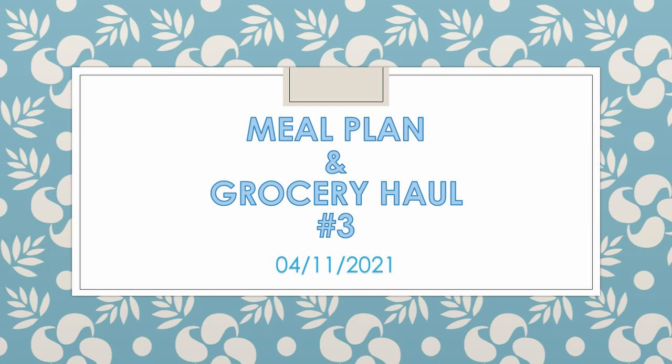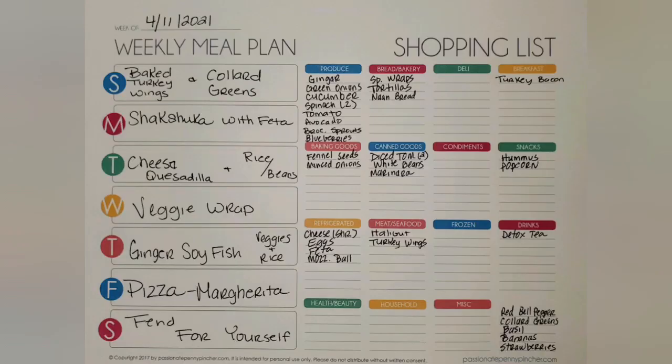So on Sunday, we're going to do the baked turkey wings, and I'm going to pair with collard greens. On Monday, I'm going to do the shakshuka with feta. This is a new dish I'm going to try. On Tuesday, we're going to do cheese quesadilla, and I'm going to pair that with rice and some black beans, which means I need to go ahead and prep my black beans in a crock pot so they'll be good and ready on Tuesday. On Wednesday, we're going to do a veggie wrap.